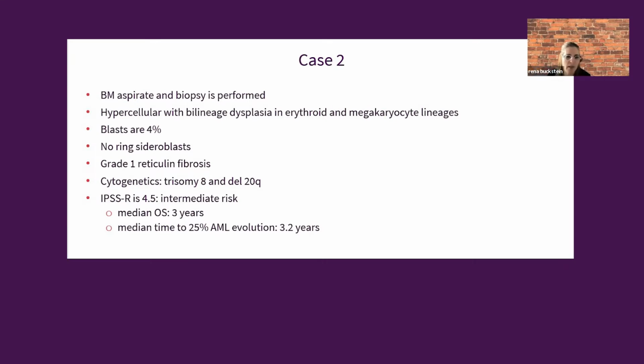And so when you calculate his IPSS-R score, it's 4.5, which is the upper cusp of what we consider intermediate risk disease. So based on the IPSS-R, his median overall survival would be considered 3 years. And this very difficult to interpret statistic, which is the time for a quarter of these patients to develop AML, is 3 years. Next slide.